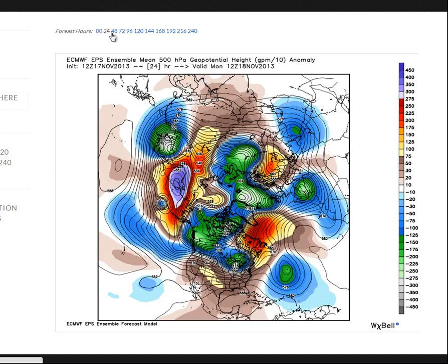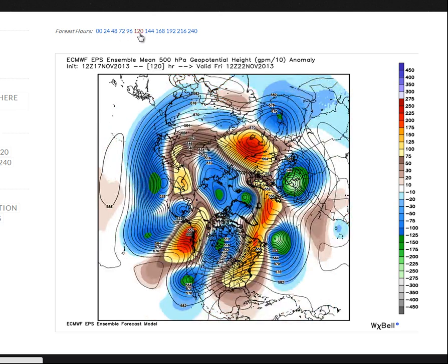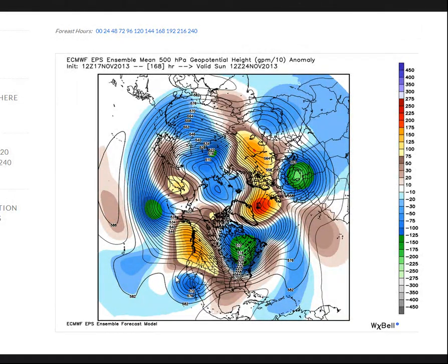Let's move ahead here. We're going to go to next weekend now. So you can see next weekend, this is Saturday, Sunday. If you notice, you have high pressure building here, you have that ridge I discussed building here, and you have a storm system that wants to come in from the Pacific Ocean and try to feed in over to the Gulf of Mexico. And this is something that we're going to have to watch for the week of Thanksgiving.